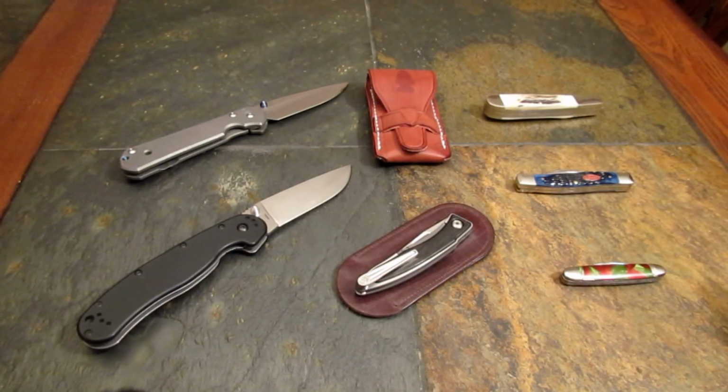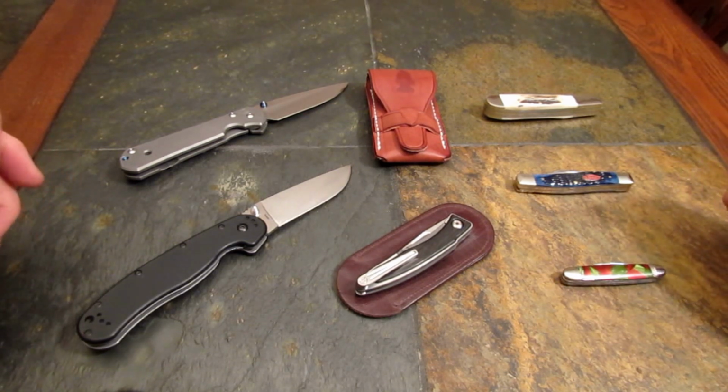Hi gang, Rob here. It's the evening of 17 December 2013. And yes, there is a method to my madness. Why I have this rather odd and interesting array of knives on the table. And somewhere in the middle of all this, there's going to be a knife review, or at least a first impressions video.